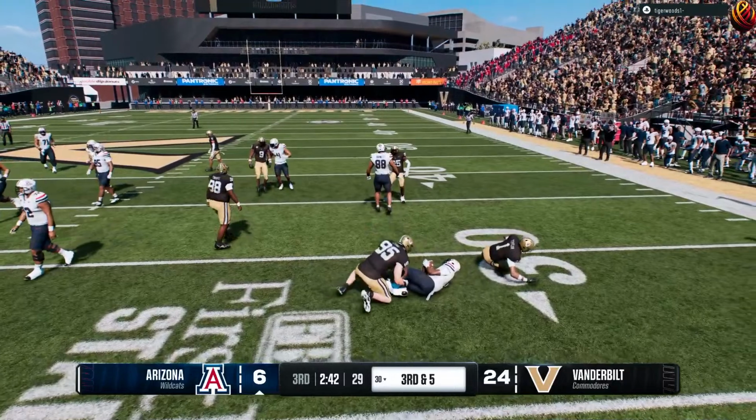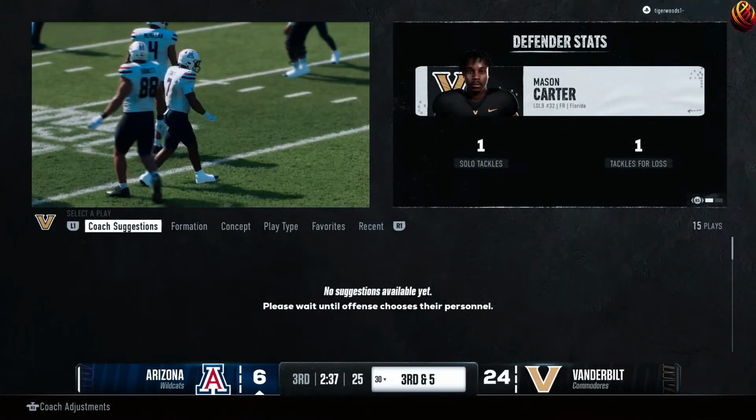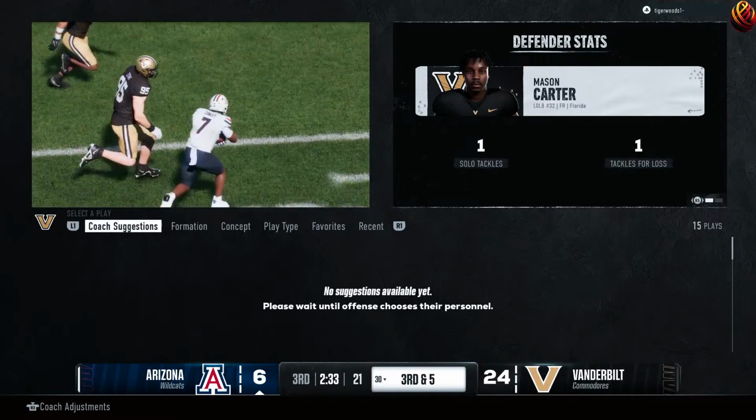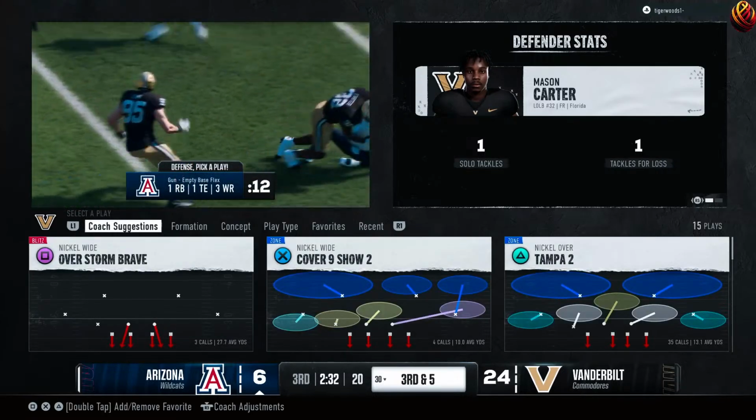He's dropped behind the line of scrimmage. That'll be a loss of 3. Linebackers have such an amazing responsibility. Got to play run, got to play pass. How about this? Seeing the run aggressively, getting downhill, and getting in the backfield and making the tackle for a loss.